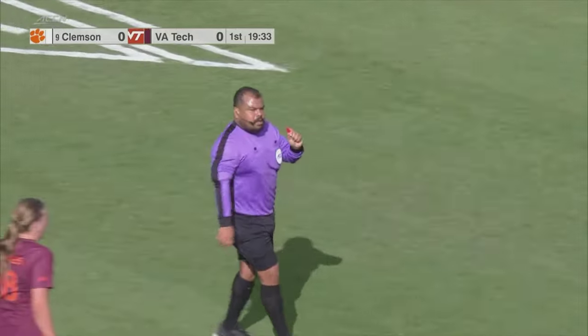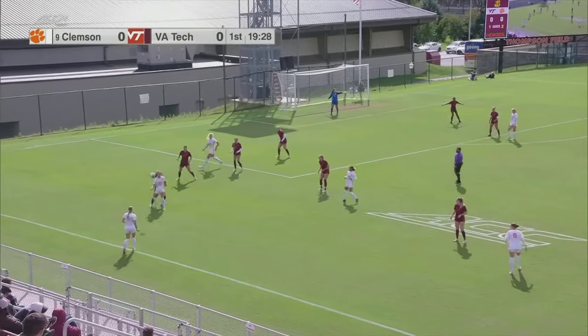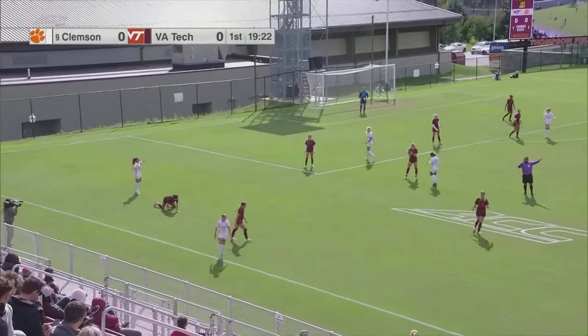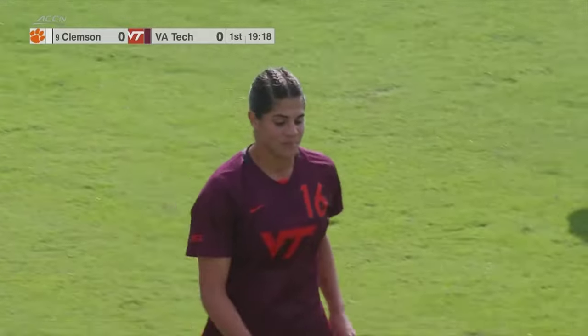I think getting a talking to about a little pushing and pulling there with Sam Meredith. It's already been a physical matchup, and that just seems like a common theme of every Virginia Tech game, how physical it is. Another one as Allie George goes to the grass. Free kick Hokies.